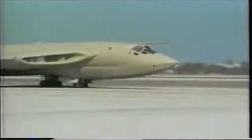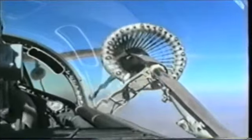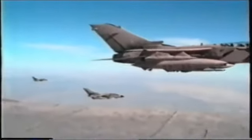Playing a largely unsung combat support role, the Victor, TriStar and VC-10 tankers were essential to the British war effort. They ensured that each aircraft went into combat with a full fuel load and, crucially, at precisely the time required in their operational orders. Each heavily armed Tornado needed two refuelings on the way to its target and one on its way back. This meant that the tankers had to fly near or even in Iraqi airspace to wait for the returning Tornadoes.